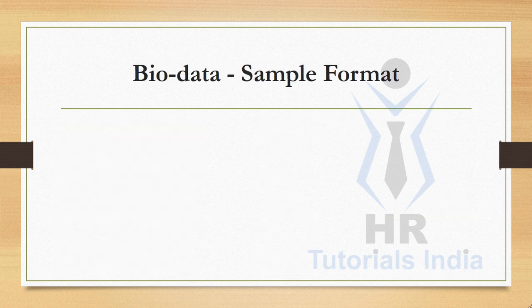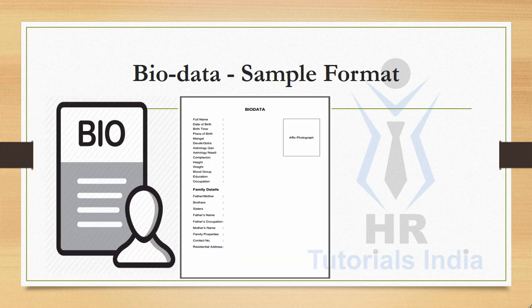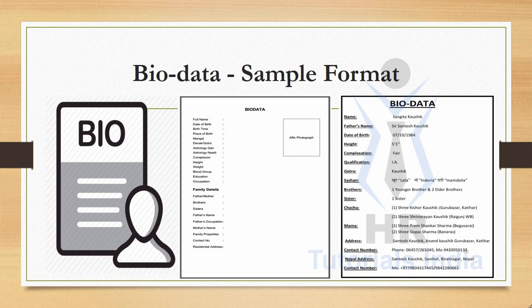Biodata sample format. Now let us see a sample format of how a biodata looks like. Here you can see a sample format of biodata where it has full name, date of birth, birth time, place of birth, complexion, height, weight, blood group, education, occupation. When it comes to family details, mother, father's name, brothers, sisters, family properties, contact number, resident address with a photograph. Another format of biodata. So by this, hope you understood how a biodata looks like. In the upcoming videos, I'll make a video on how to make or how to prepare a biodata.